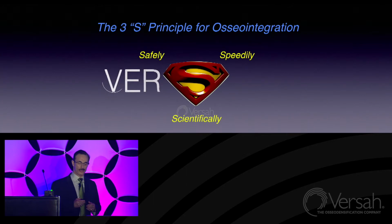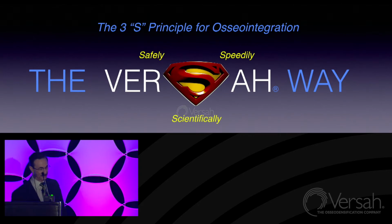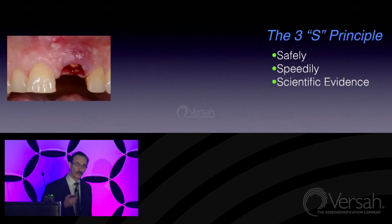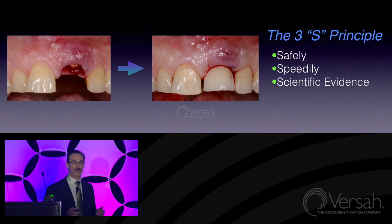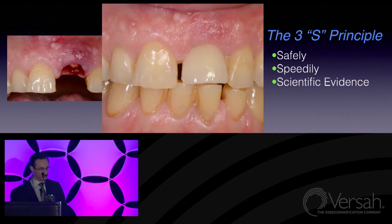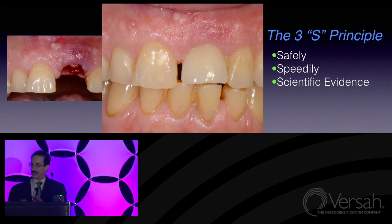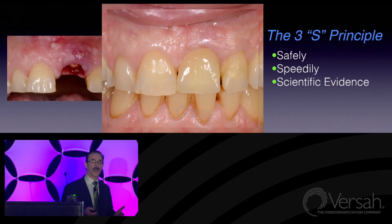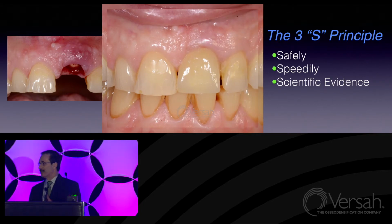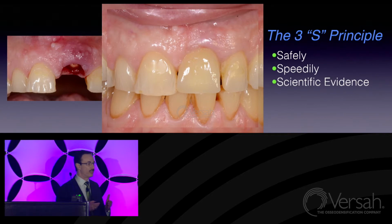Which brings us to today, my topic, the Versah way. So the 3S principle starts with your problem. You want to proceed safely. You want to move to a provisionalization as soon as you can. This happens to be an immediate provisionalization. And you can see that we try to keep things provisionalized and not necessarily loaded. This patient happens to have a bit of parafunction, so I try to keep this out of occlusion, and you want to get to the end point, a final crown. And in many instances, what I'm beginning to see more and more, that the limiting factor in this is not the hard tissue, but it's the soft tissue maturation.